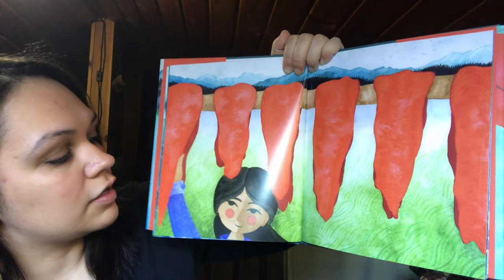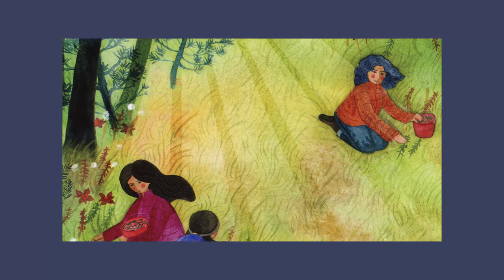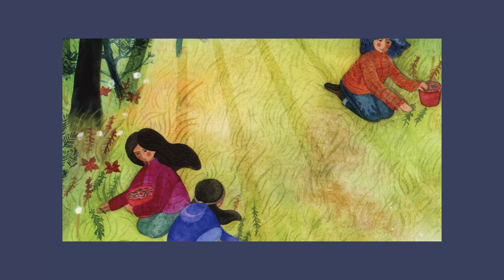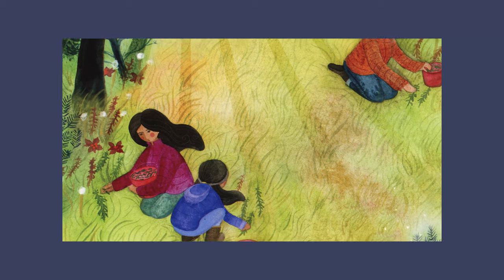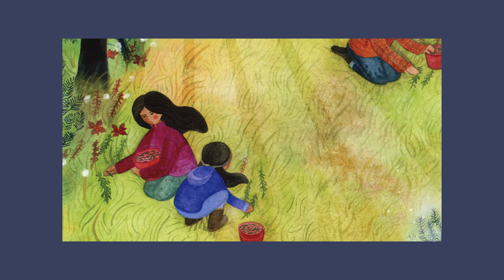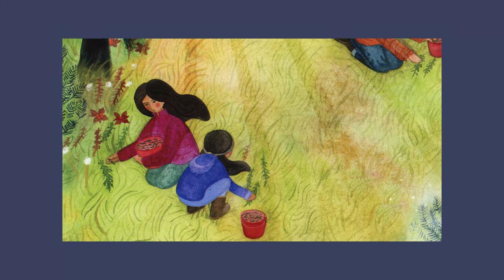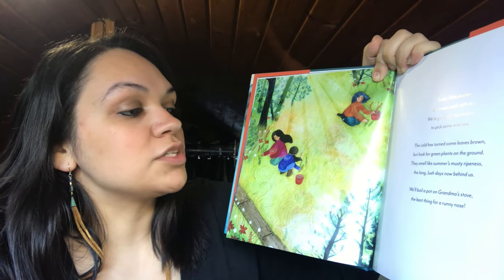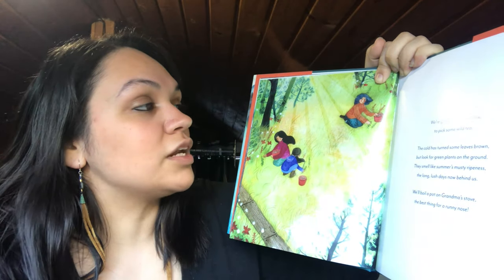Grab a little bucket and come walk with me. We're going to the meadow to pick some wild tea. The cold has turned some leaves brown, but look for green plants on the ground. They smell like summer's musty ripeness, the long lush days now behind us. We'll boil a pot on Grandma's stove, the best thing for a runny nose.